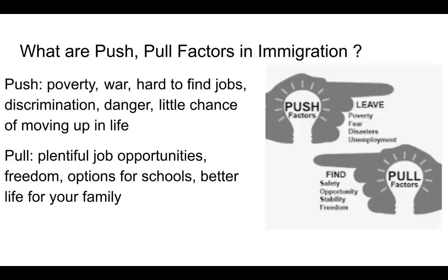This is a good time to introduce push and pull factors in immigration. It's a little bit of an advanced idea, but I think it can be brought down for our fourth graders. The idea is that if you're living in a foreign country and things aren't so good, there are things that would push you to consider picking up all of your belongings and moving to a new country. That would be things like poverty. You don't have very much money, or there's a war going on and you don't want to be in the middle of it. There aren't enough jobs. You don't have any chances to really improve your station or your life.